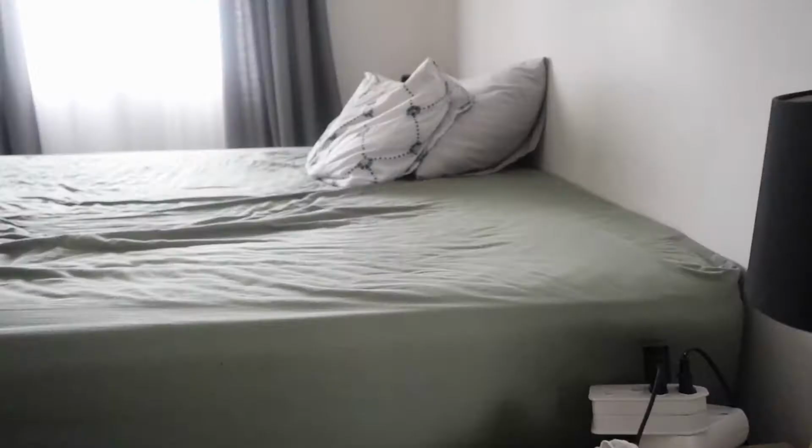Morning. It is Sunday today and I spent the morning just being peaceful and relaxed, reading my book, having coffee. That's the vibe. You guys know Sundays or the day before I make my trusty little list, but this morning I made sure to change the sheets on our bed.